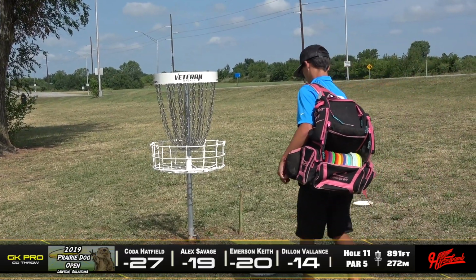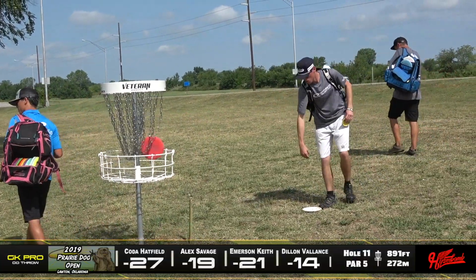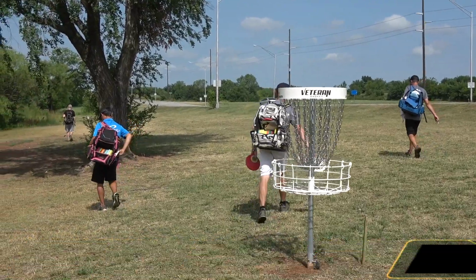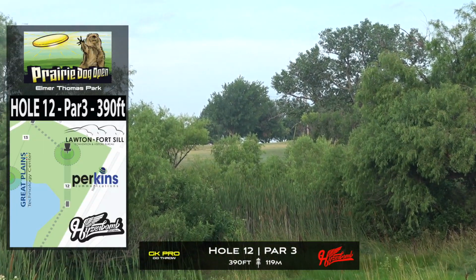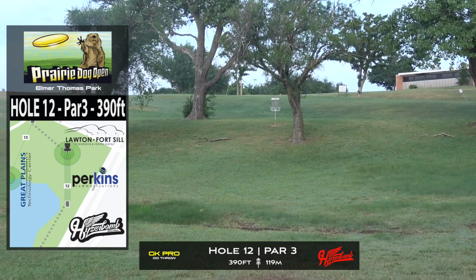I definitely don't practice 5-foot putts, you know, so I don't have that muscle memory. I mean, obviously they usually go in, but occasionally that happens. That is definitely one of the most frustrating things in disc golf, though, especially during a sanctioned round when you miss like a 5-footer. You're just like, why? I agree. That should never happen.